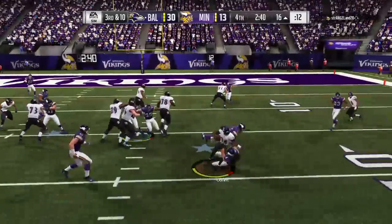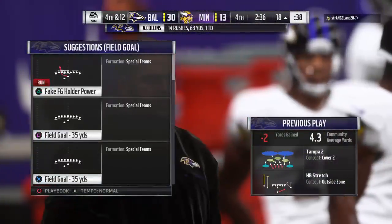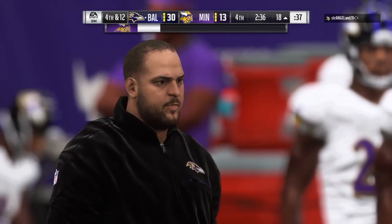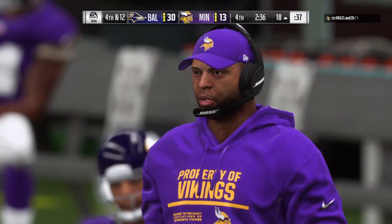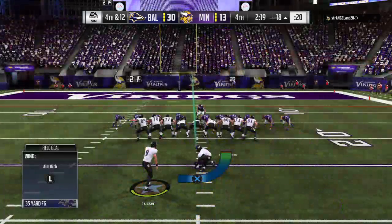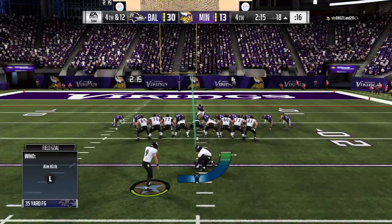On 3rd down, this is Collins. And they're going to lose some on this play. Being knocked back to the 18. Losing 2 yards that time, and now it's 4th down. So out comes the field goal team once more. From the right hash, it's a 35-yard attempt.